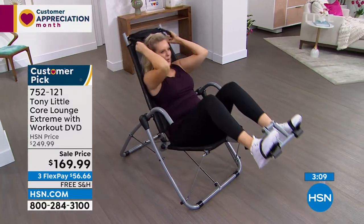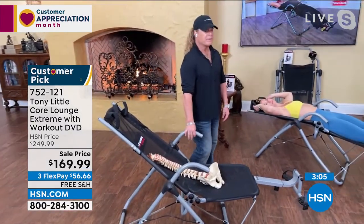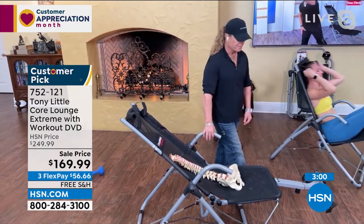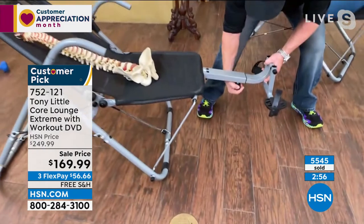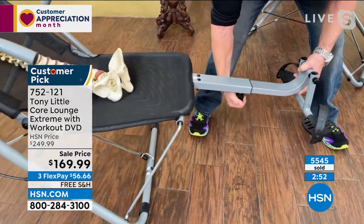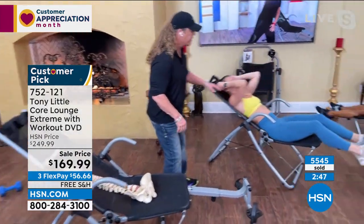Tony, I know I have a weight capacity on this of 250 pounds. How about height? How tall can I be? I don't know, I'm short, but I've heard people that have been close to 6'3", no problem with it. Okay, so I think that's great. Because again, right here is the adjustment that allows you to pull this out and make it longer. And again, it's where you want your knees. Your knees need to be slightly flexed, like you see right here. Her knees are slightly flexed.